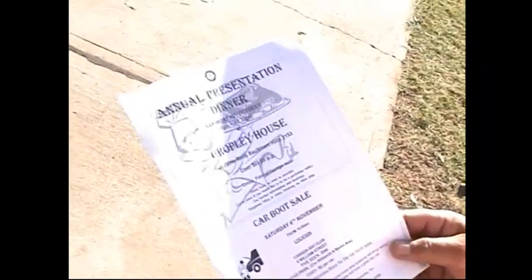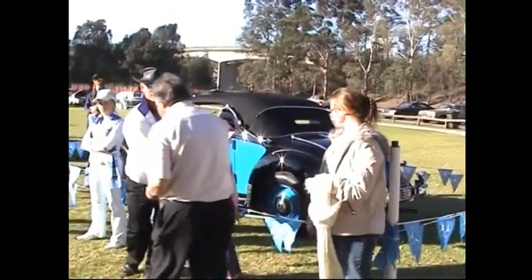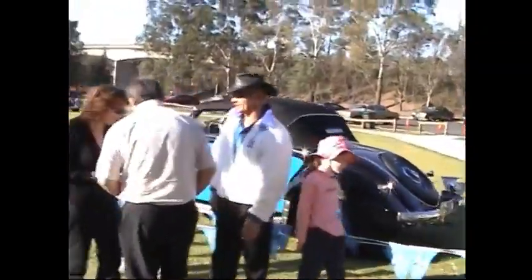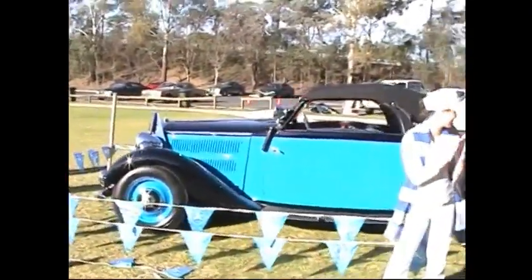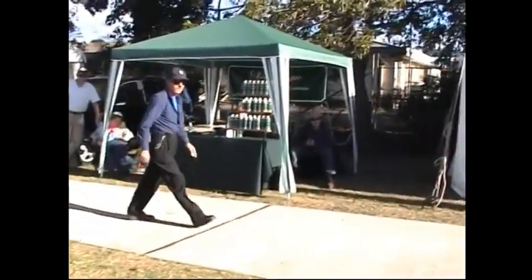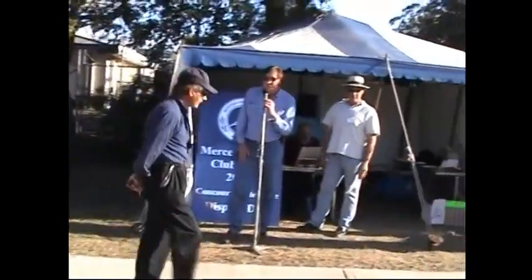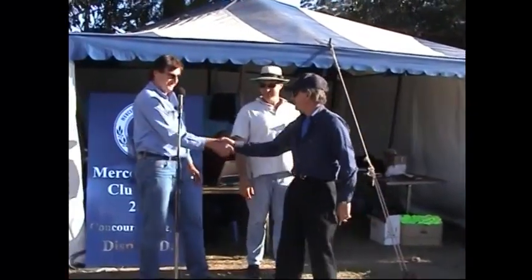Thank you very much. Okay, there is a special award every year, and that's the President's Award. And this year, that award is going to this magnificent blue 230A Cabriolet from Ziggy, 1938 model. Where's Ziggy? We're just so pleased to have this car here today, because I believe it's the only one in Australia. There's only a couple in the world. Congratulations, Ziggy, on the President's Award.